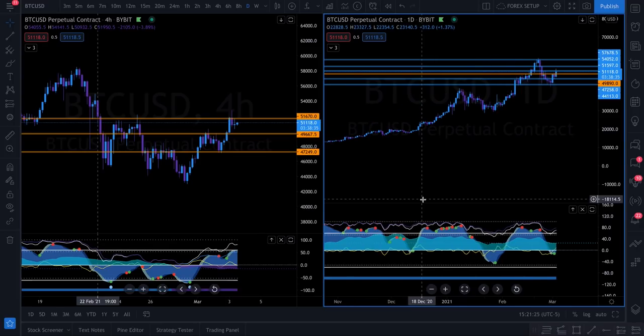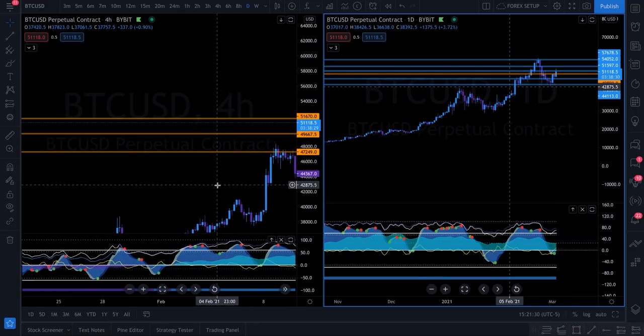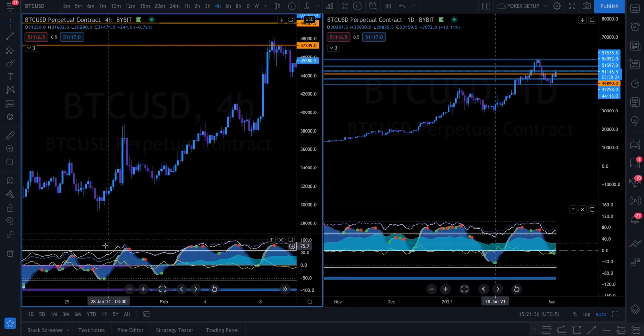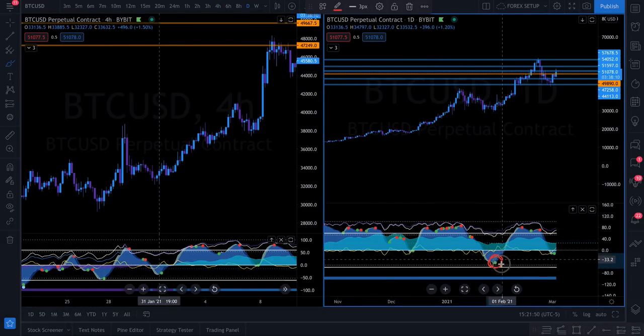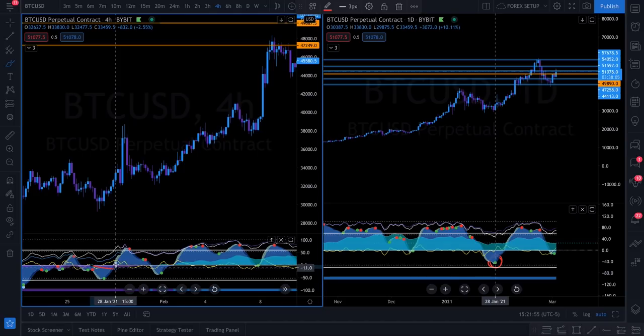Confirmation number 2, let me show you guys. Let's go back to January 28th. On January 28th, on the 4-hour chart, we were kind of in a similar situation as we are right now. This is why I'm going back, very similar situation. We had just printed a green trigger wave on the daily time frame on Market Cipher B. The money flow was still in the red on the 4-hour Market Cipher B, and we were heading up, about to print a red dot right here, right? We were about to print a red dot on the 4-hour Market Cipher B.